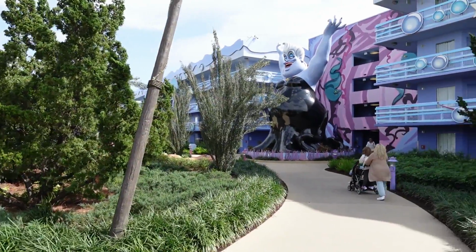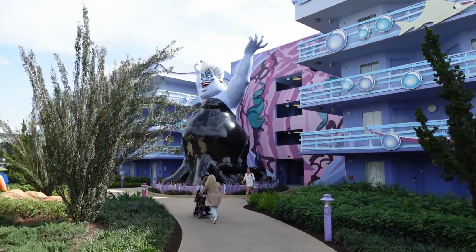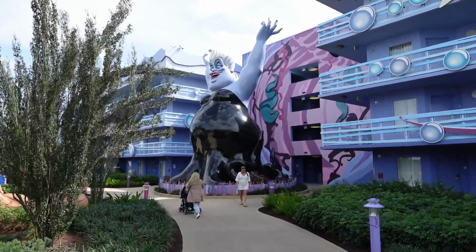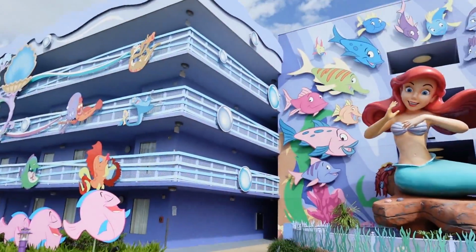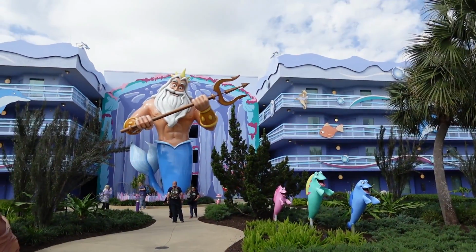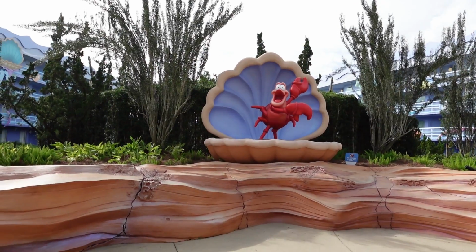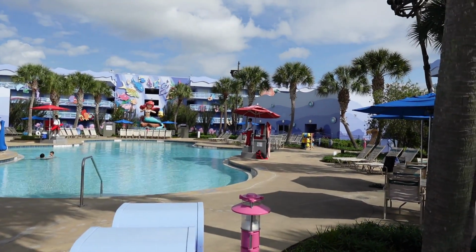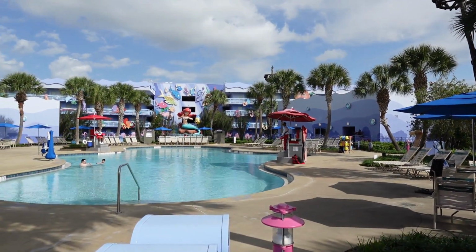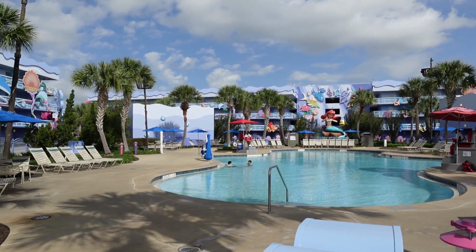We are going to go to the right, and I'll show you the huge Ursula out front of this section of the hotel. And there are 3 sections here. So you will have Ursula, then Ariel, and then King Triton. In the center of all the rooms, you'll find Sebastian keeping a watchful eye over the pool area here. Now this is one of the leisure pools, so it is smaller, less crowded, and right in front of your hotel rooms.